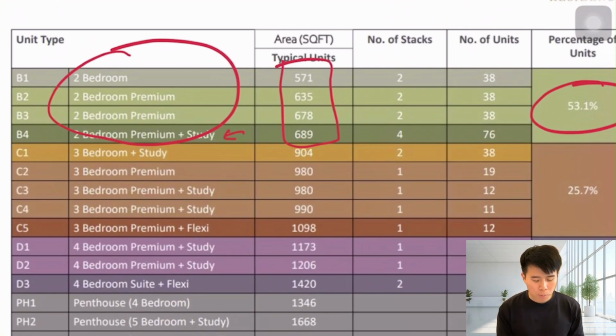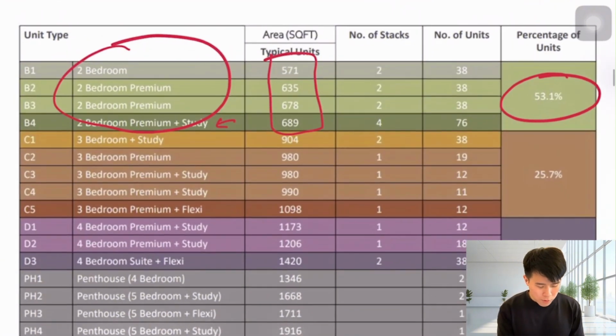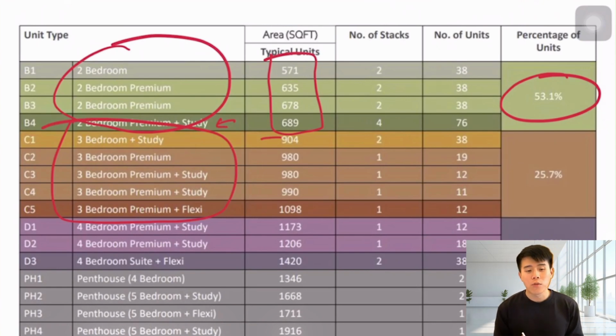For this 2 bedroom plus study, it's actually quite big, because 689 square feet, right? This is the harmonized square feet already, so you need to account for the AC ledge and all this. So this should be easily 700 plus square feet. So for the 3 bedrooms, over here, we have ranging from 900 square feet all the way to 1098, and we have a total of 25%.